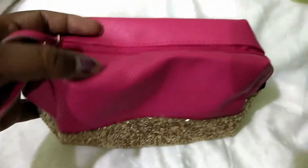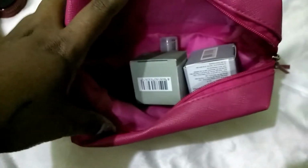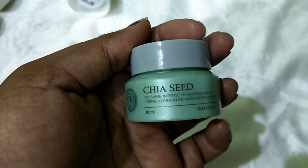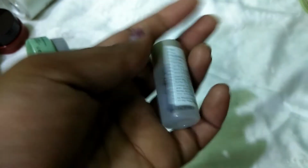They had this offer, if you buy a certain amount you actually get this free kit. So this is a very, very teeny tiny cute little pouch, and it says Faceshop here, and it has a few sample skincare products inside it. Let me get that out. So this is a cute little small pouch, and we have got these 3. This Chia Seed Intense Hydrating Cream of 10 ml, and then we have White Seed Balancing Moisture Cream of 10 ml, and then Vitamin Serum of 6 ml. So these were the 3 samples which we got in the tiny bag.